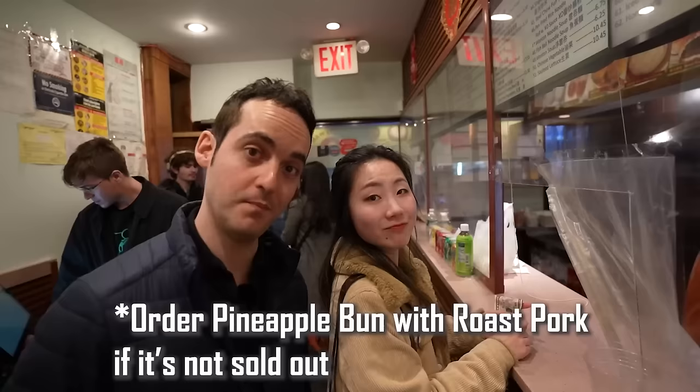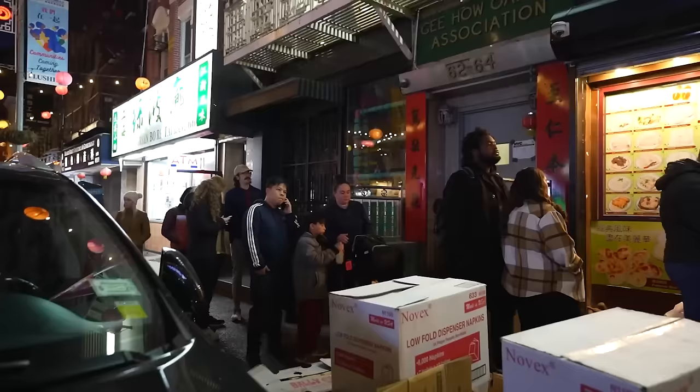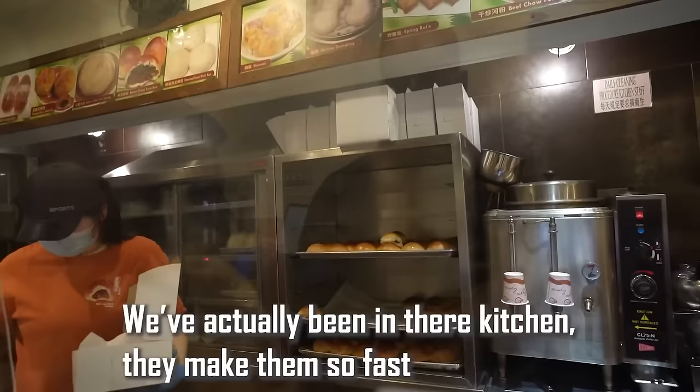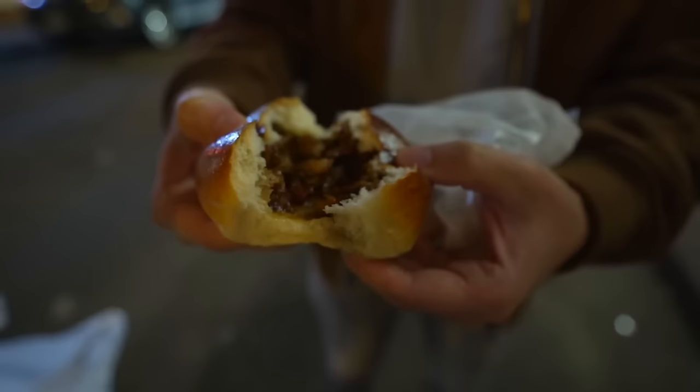They sold out of the pineapple roast pork bun because we came late. Great thing about Mei Lai Wah is that the line here moves quick because everything is pre-baked. So you're never waiting more than 5-10 minutes. Mm-hmm. We've actually been in their kitchen. They make them so fast. All the grandpas back in there. And of all the places in this video, this is the one I've been to the most. It's just the easiest to stop by with people. Yeah. All right. Less talk, more eat.